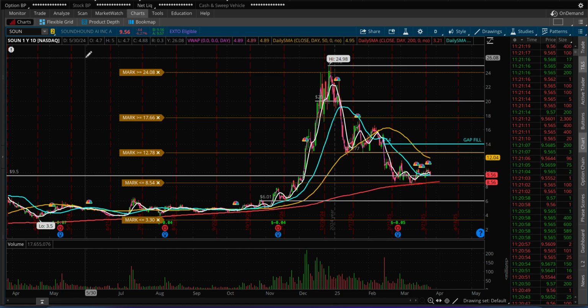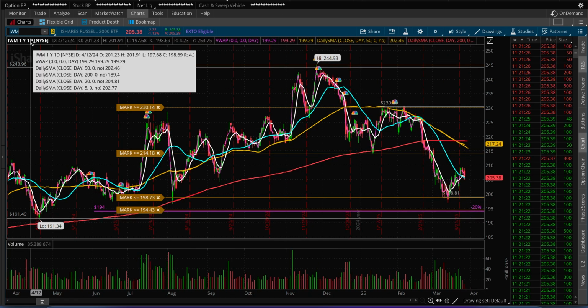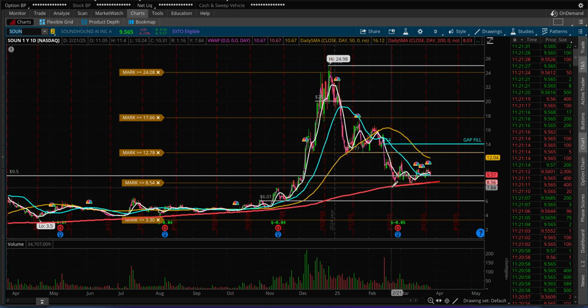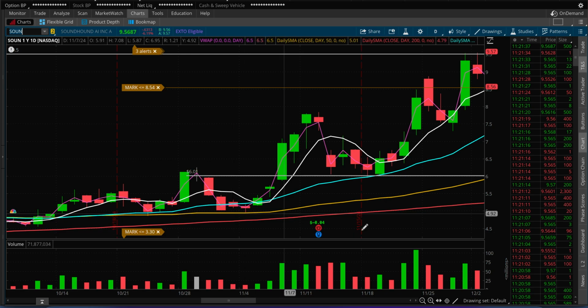So any price movement to the upside, those people would be putting selling pressure. So again, if IWM does go lower and overall market goes lower, sure, these stocks will be the ones that get hit harder. Again, it may not happen fast, but it will slowly just grind its way down to these levels. So that's my update for SOUN.